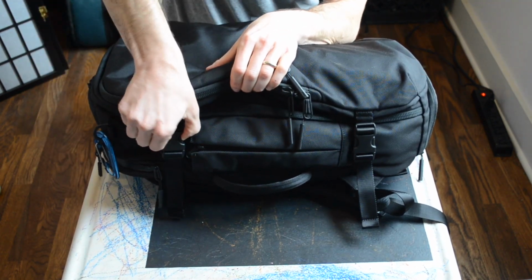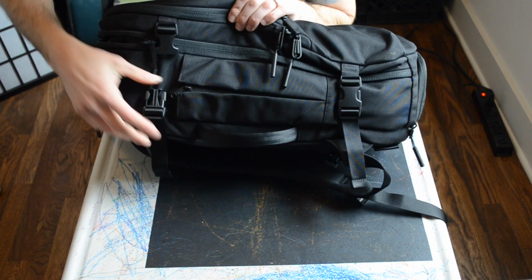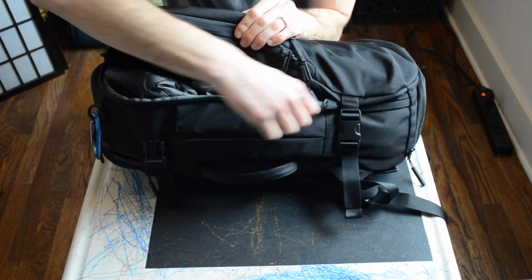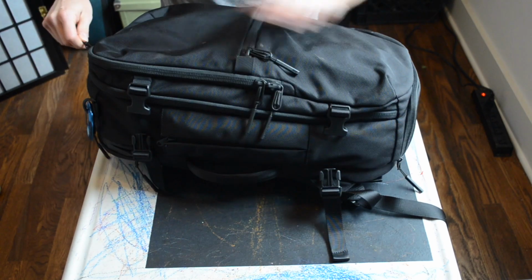So I have to, and now I'm going to open it. Wait, nope, wrong one. Oh, there are actually two places. This is a pain. So here, and I would have to undo this one if I wanted to undo the full clamshell. So that's kind of a pain.